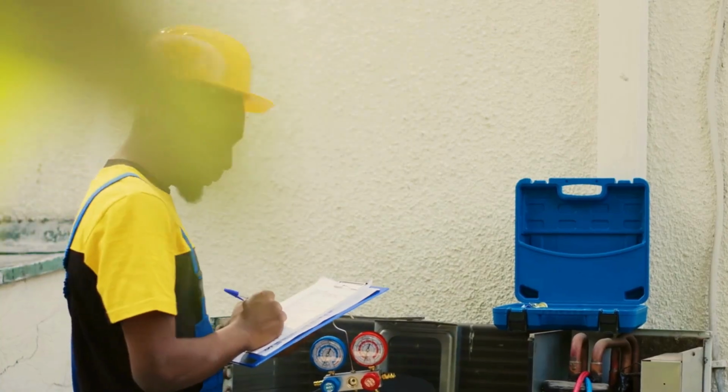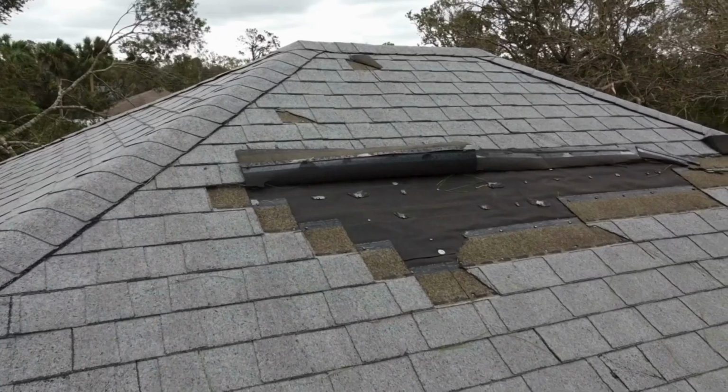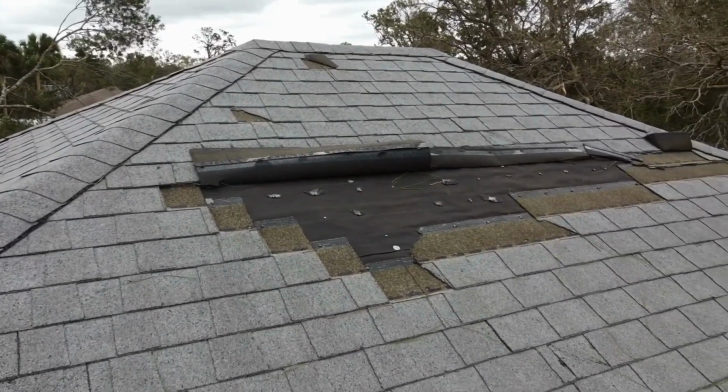Have you ever opened your wallet after a home repair and wondered, where am I supposed to come up with this money? Maybe your air conditioner quit during the hottest week of summer. Maybe your water heater started leaking. Or maybe your roof suddenly needed repairs after a storm. Here's the truth. Home repairs aren't a matter of if they'll happen, they're a matter of when.